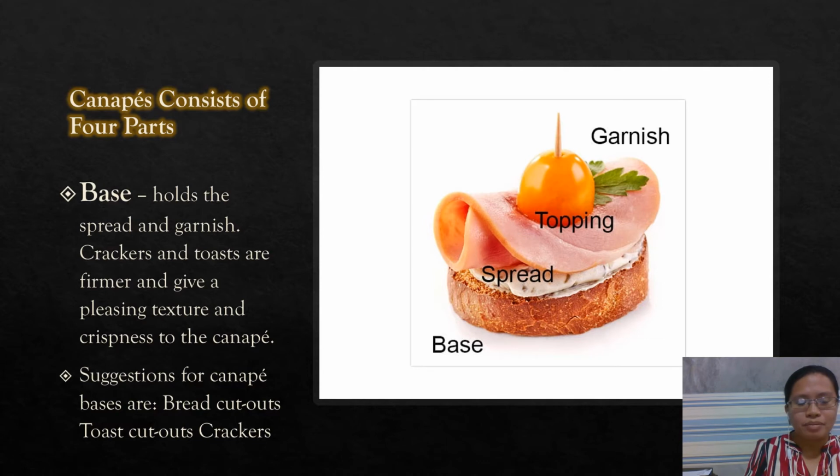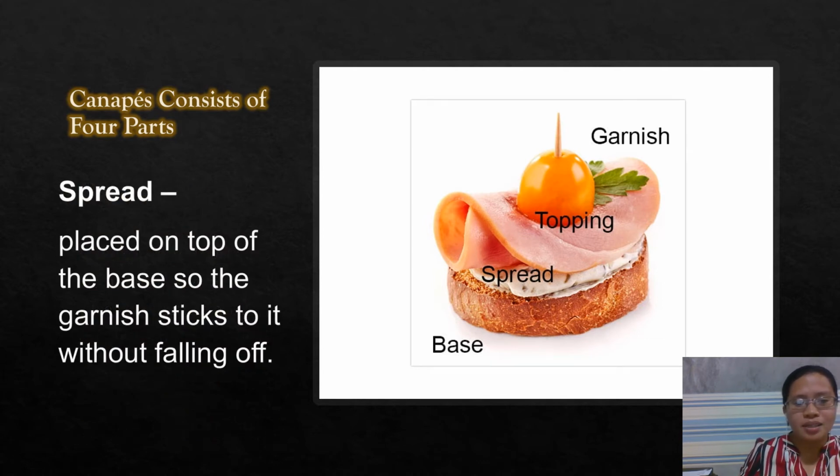Next part is the spread. Placed on top of the base so the garnish sticks to it without falling off. Okay, another important part of canape is the spread. Okay, kasi yung spread, hindi lang siya it adds flavor, but it also adds moisture, and at the same time, ang purpose niya para hindi mahulog or matanggal yung mga toppings na ilalagay ninyo. Okay po, kasi ang texture or ang consistency niya usually ng mga spread is yung spreadable, 'di ba? Yung mga palaman. Okay, kaya siya hindi basta-basta mahuhulog yung gagamitin ninyong toppings. Like for example, mayonnaise, butter, they are spread.